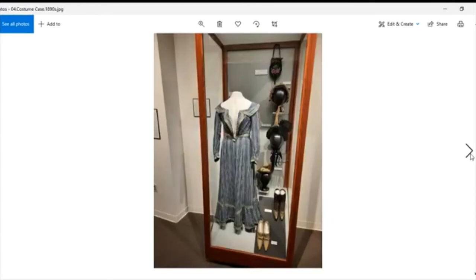Now we'll go into our next costume case. This is a selection of clothing from the 1890s. You see things have changed already. So this particular dress, it's kind of a cotton dress that belonged to Flora Sherling of Sioux City.